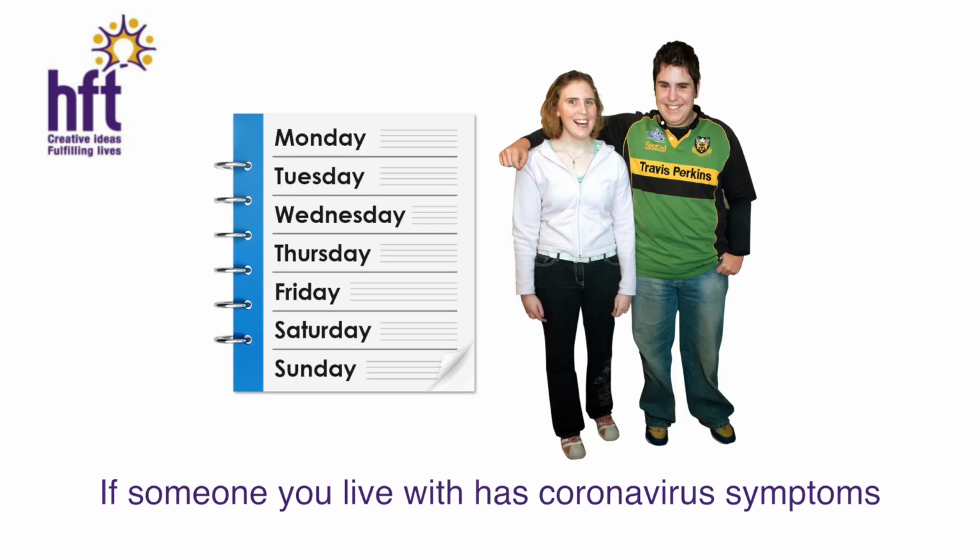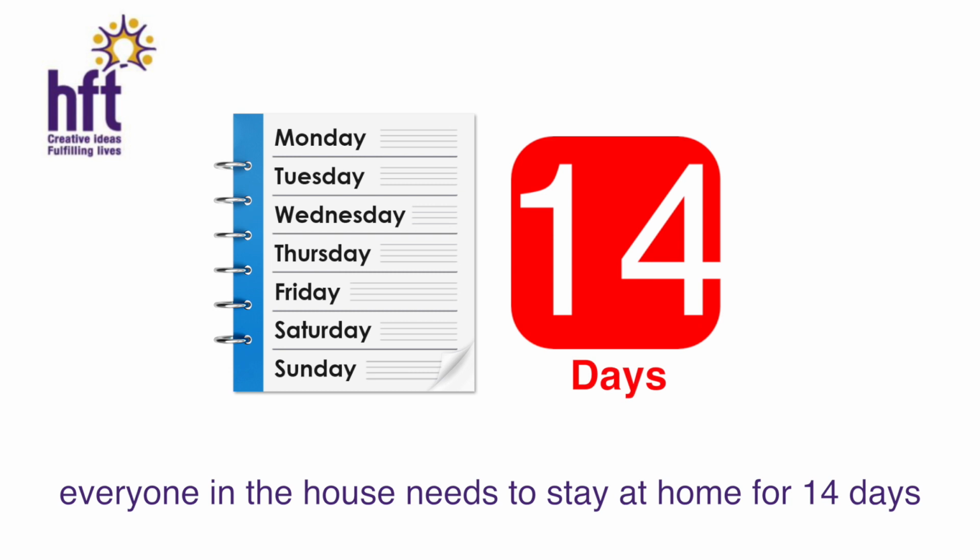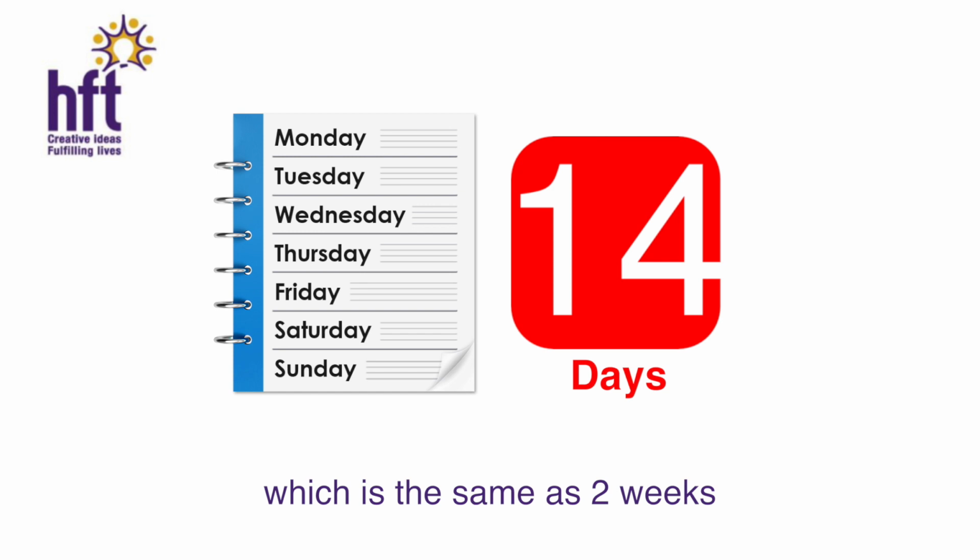If someone you live with has coronavirus symptoms, everyone in the house needs to stay at home for 14 days, which is the same as 2 weeks.